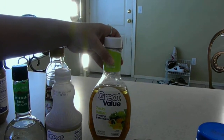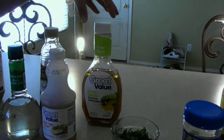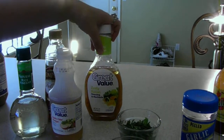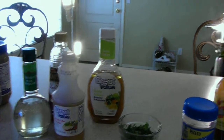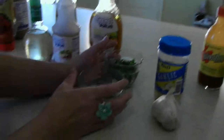I do get the commercial Italian dressing quite a bit because that is how I marinate my chicken breasts. I talk a lot about that in all my materials, and you'll hear me talk about that. It's a way to marinate chicken breasts for grilling that keeps them moist all throughout the week as you're utilizing them in salads and soups, okay?